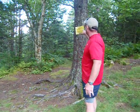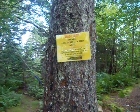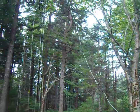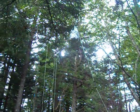But here's one thing. There is a lot of bear activity up in this area, so if you're in this area, make sure you use the pulley systems for the bear cable. Well, it's called bear cables. Make sure you hang your food in those.